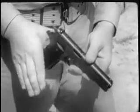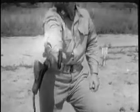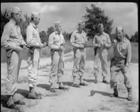If the weapon is held a little to the right or to the left in the hand, the barrel will not line up with the forearm and shots will miss. It should never be this way. For accurate shooting, the gun must be in line with the forearm.